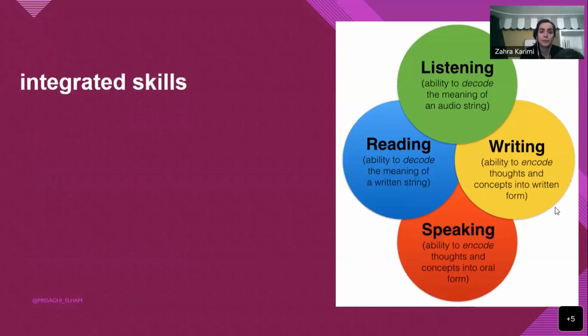Because they are integrated. Because they are intertwined. Can you give me an example? Yeah, I mean, for example, if you don't understand the listening, definitely you cannot speak. It's a two-way road. Both of them are related to each other. I mean all 4 of them are related to each other.